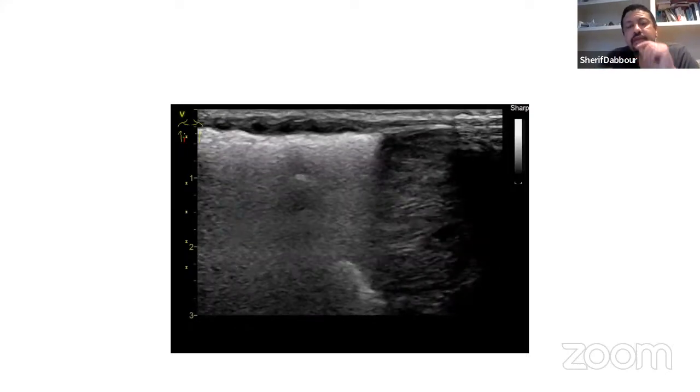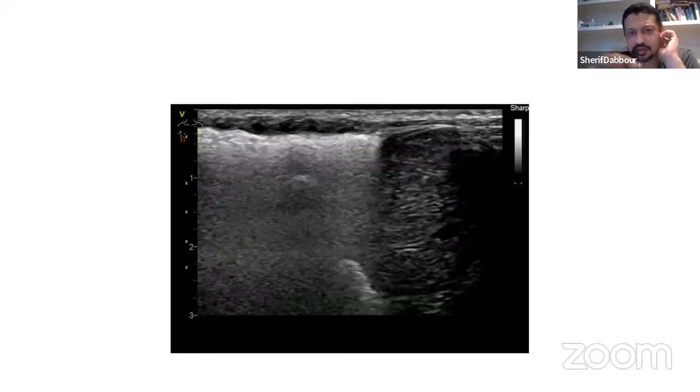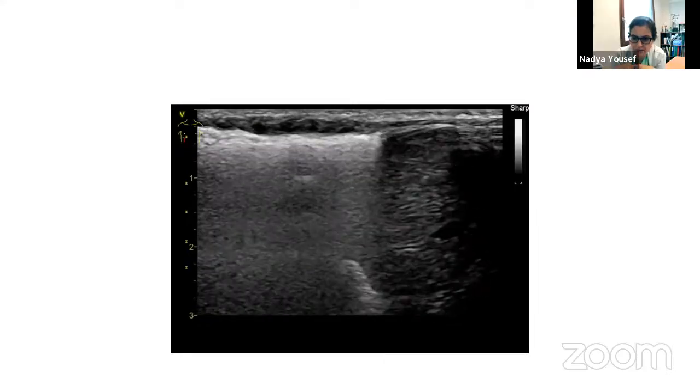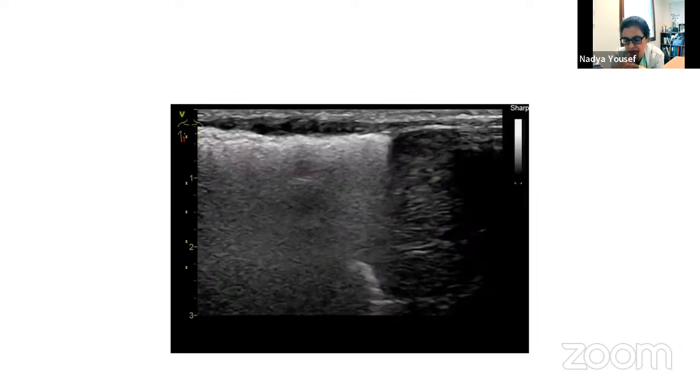In adults, so you mean that deep consolidation should be associated mostly with a break, like discontinuation of the pleural line? It must be, for us to see it. So if we're seeing something and there is no break, it's not a consolidation. It's just, you know, the limitations of the technique.